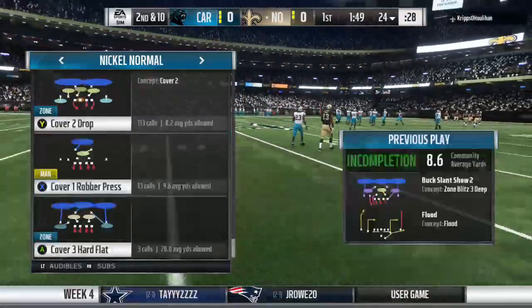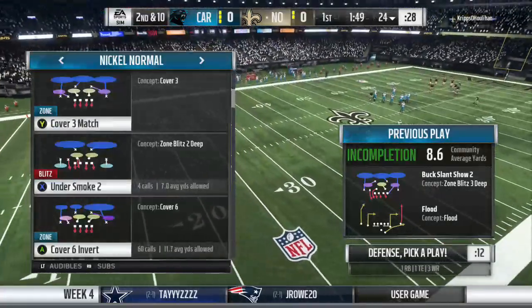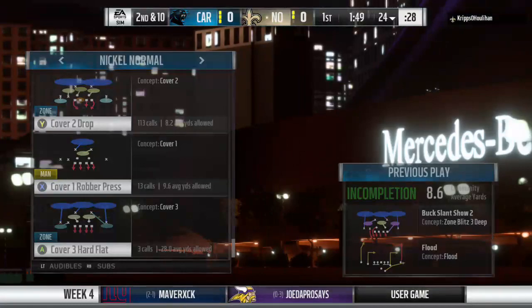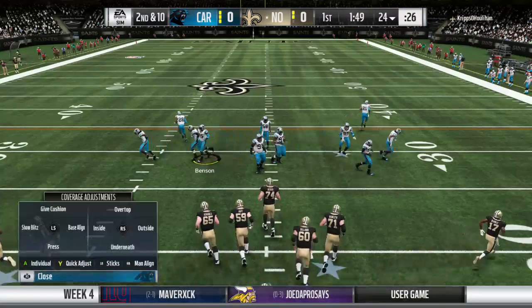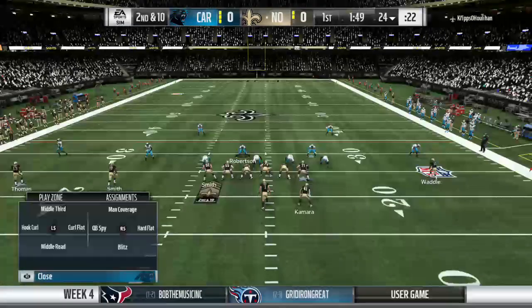You know, we often talk about how offenses get locked in, and that runs over multiple games where they're really in that zone. Defenses can be the exact same way, and I think we're seeing an example of it here. From the 24, they'll go again on second and 10.